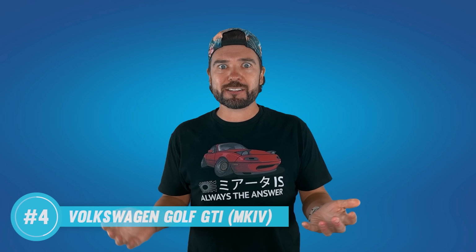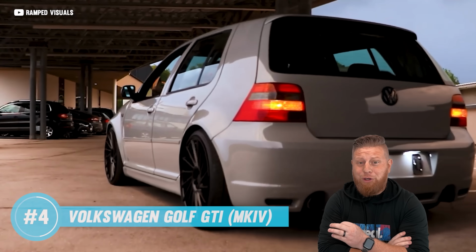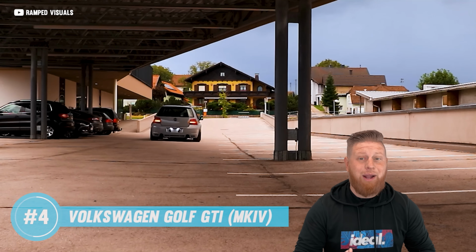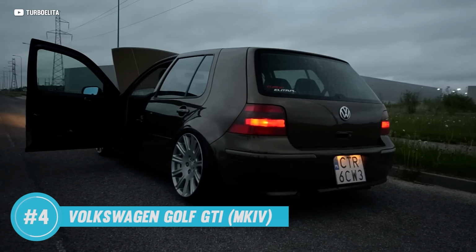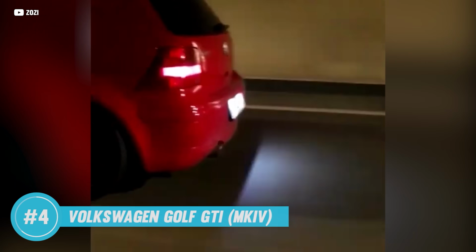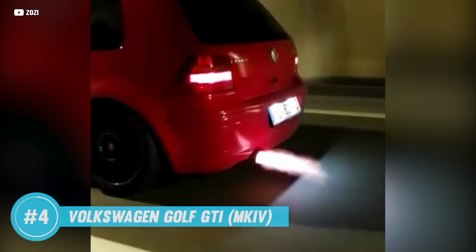Because while the world agrees the Miata is always the answer, I'd argue it's actually a GTI. It does more things better more of the time than most other cars ever made. While the 1.8T has tuning potential and turbo fun, the VR6 gives you smooth, refined torque, and one of the best soundtracks a car can make at any price.